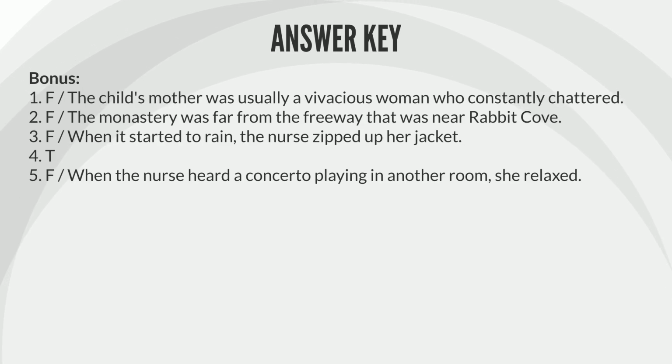Bonus. 1. F. The child's mother was usually a vivacious woman who constantly chattered. 2. F. The monastery was far from the freeway that was near Rabbit Cove. 3. F. When it started to rain, the nurse zipped up her jacket. 4. T. 5. F. When the nurse heard a concerto playing in another room, she relaxed.